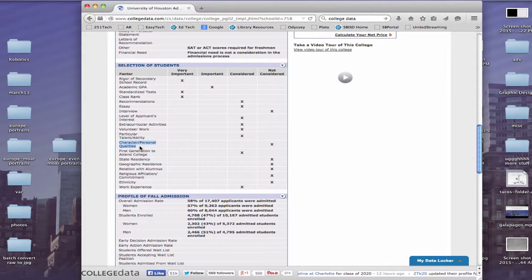A&M is very strong about being an honest, good person, and that's kind of part of their expectation for you as a student. So they are rating this very important, whereas other schools, like U of H, might not even consider it. So look into a handful of different schools, collect down some of this data, and that's what you'll need to turn in.